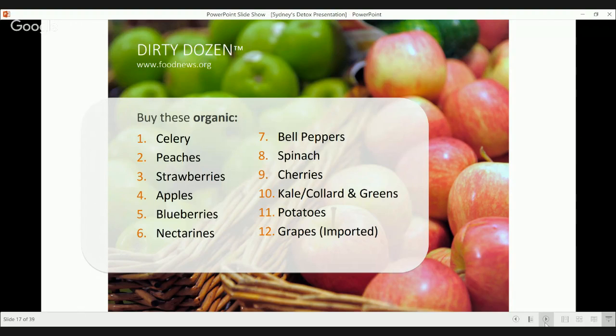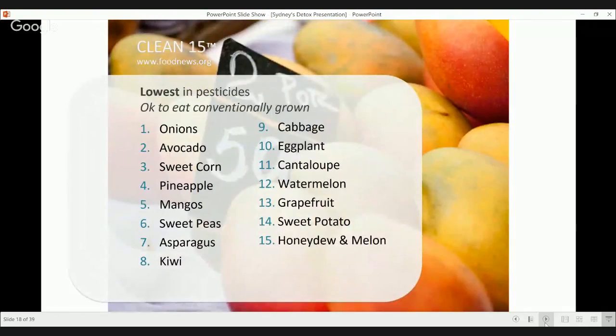But strawberries are always on there. Apples are always on there. They're things that are basically fragile to bugs and probably get sprayed with more pesticides. Yeah. I know peaches are always on there. Mm-hmm. And then there's the Clean 15. So you don't always have to buy these organic. You know, avocados, onions, eggplant. So kind of thicker skinned. Right, yeah.